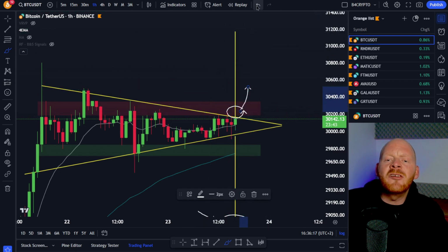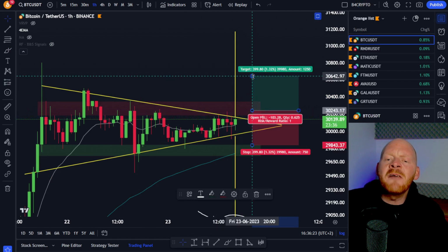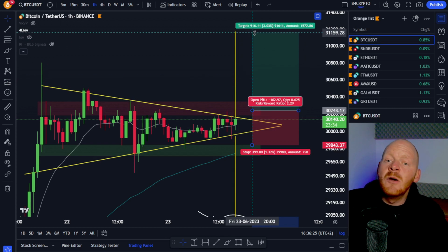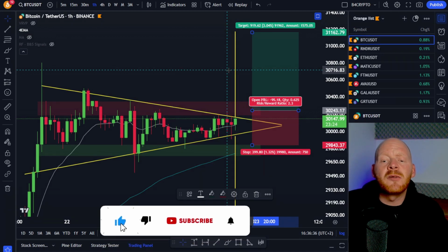So yes, I would enter this long position exactly in these levels, around the $30,200, but we have to be very careful, because yes, we can see a fake out towards the upside and also towards the downside, and the price movement will go in the direct opposite direction. So we have to be really careful for these fake outs.